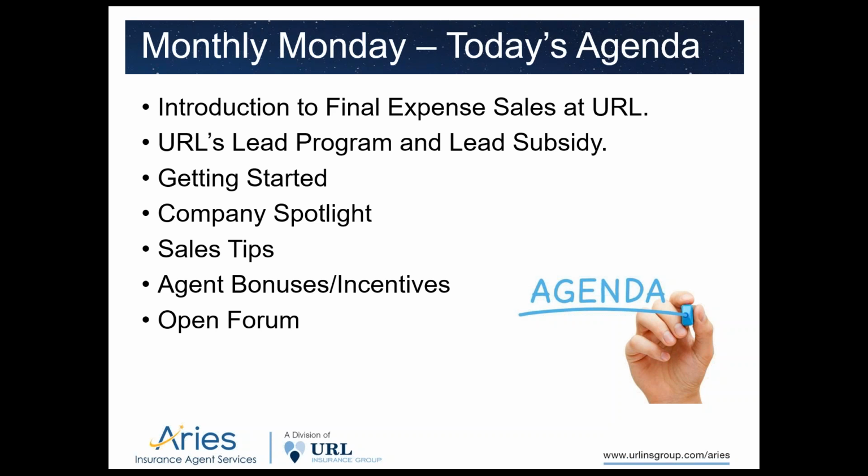We'll also be discussing a company. Each month we take a look at a company and put them in the spotlight and show why you might want to consider adding them to your portfolio. We'll also be discussing sales tips for the final expense marketplace, and agent bonuses and incentives.